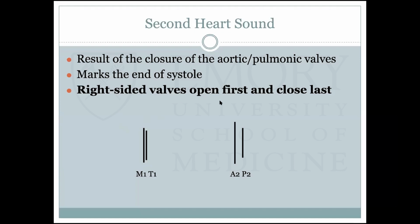Remember, the right-sided valves, the tricuspid and pulmonic valves, open first and close last. So under normal hemodynamic conditions, because it's a lower pressure system, those valves tend to open first and close last. Again, think of the Wiggers diagram with the pressure tracings. Because of the lower pressure, less time elapses before the chambers start to equilibrate their pressures, and therefore valves open sooner and then close later as a result. The converse to that is left-sided valves open last but close first. So you can see here, mitral valve closes first, aortic valve closes first under normal conditions.